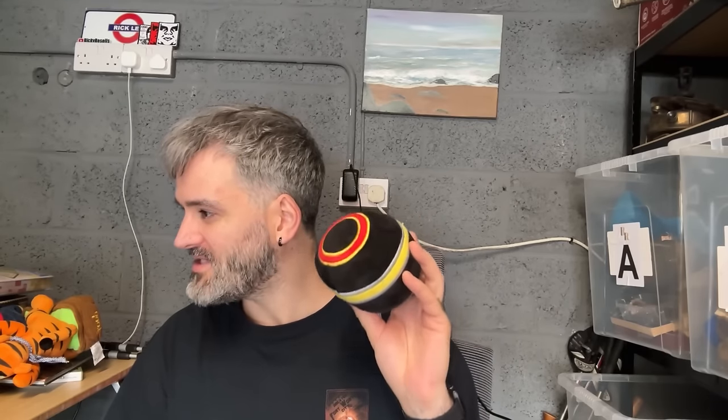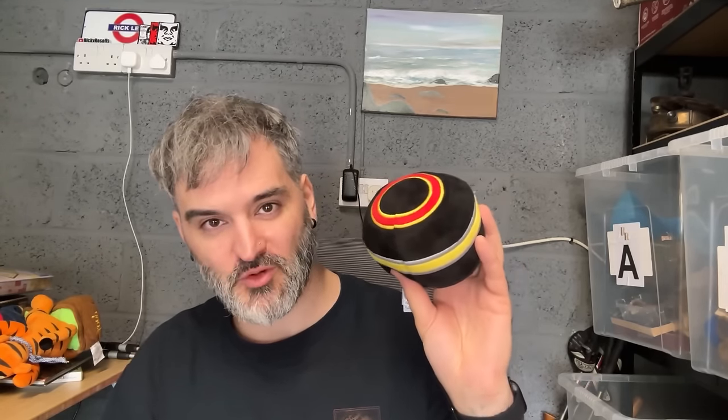Scott has picked up the Pokeball. I actually picked this up at the same time I picked up those hiking sticks. Paid £1.50. Sold it for £3.33. Yeah, Scott's picked this one up, so I appreciate that, mate. I hope your kid loves it more than 45 minutes.